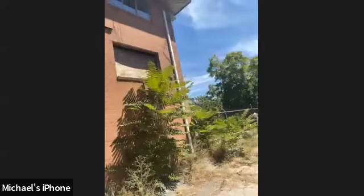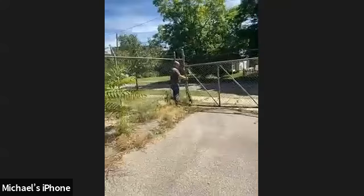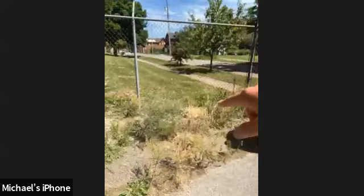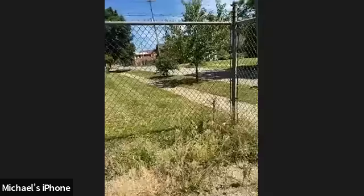And here's another gate that we'll have as well. And then we'll have a walking path right here with another gate for residents so they can walk through so they don't have to go all the way around. Okay.